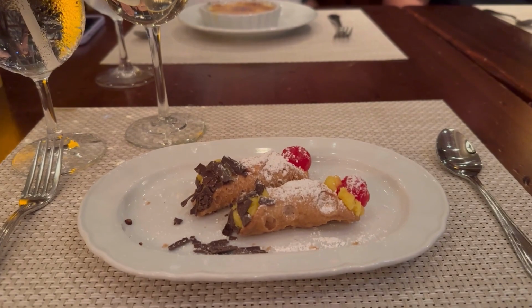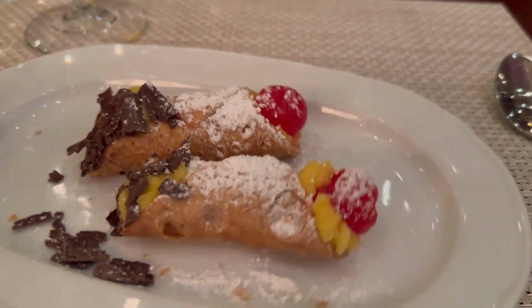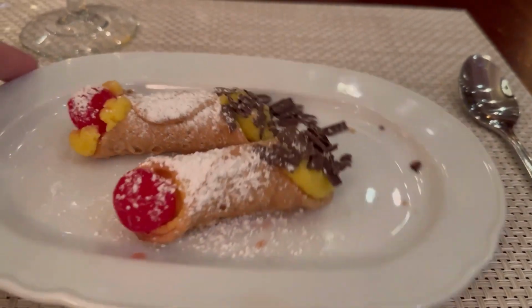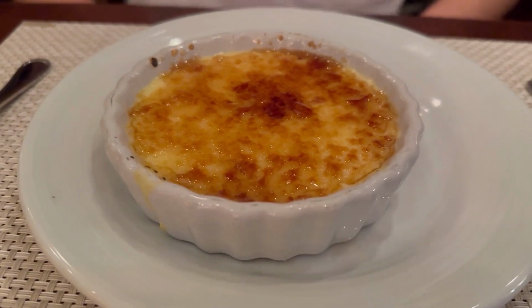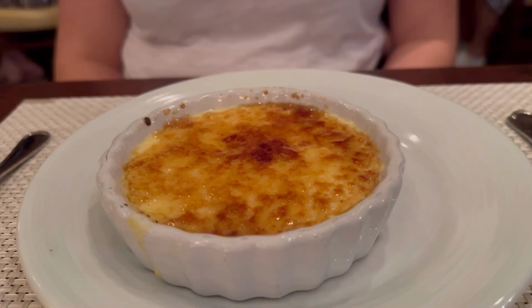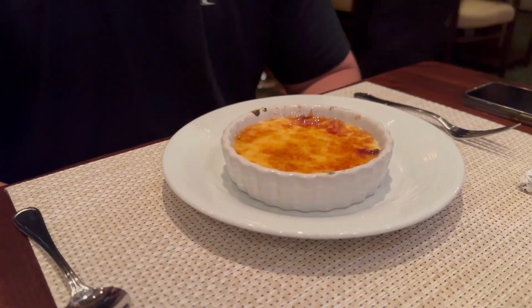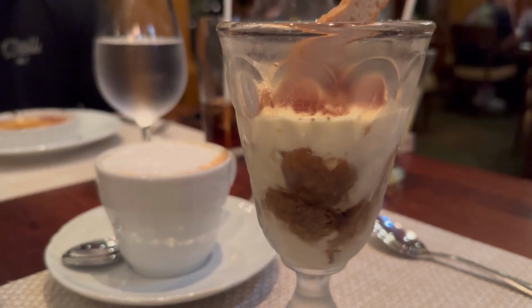It's dessert time. I ordered the cannolis. They look really good. Pistachio tutti frutti. And we have creme brulee, which they don't have on the menu here, but we asked the server if they would go to the main dining room to get it, and he gladly did. We have 2 orders of creme brulee, and John ordered the tiramisu.